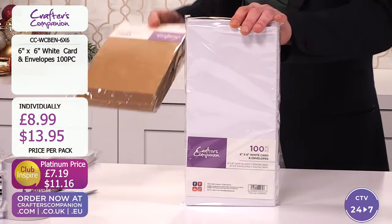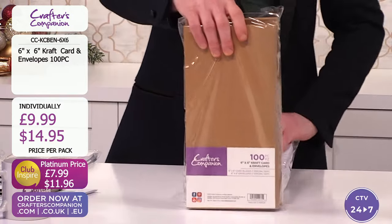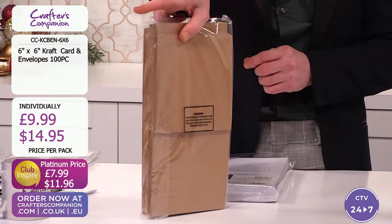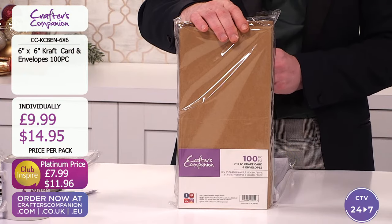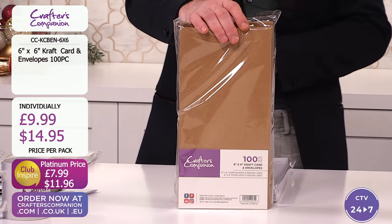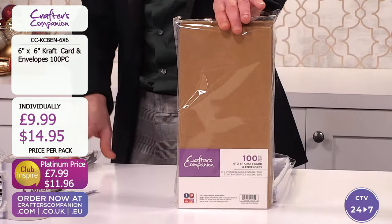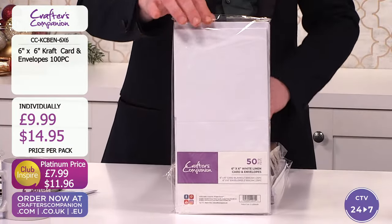What we've also got is our craft card. Now, when it comes to the craft card, also 6x6, and you've got the envelope as well. The card blank is 250 GSM. The envelope is a craft envelope, and it's 100 GSM. True to size with the envelope, that's a little bit bigger. 100 as well, so that's 50 and 50. You're going to get them at $9.99 or $14.95 with the platinum price of $7.99 or $11.96.